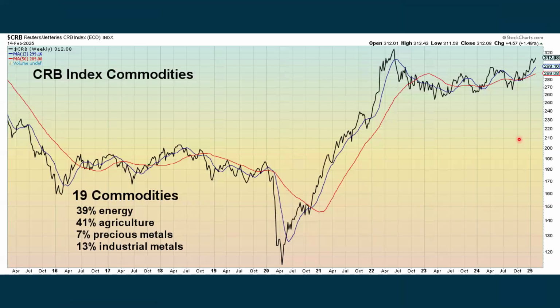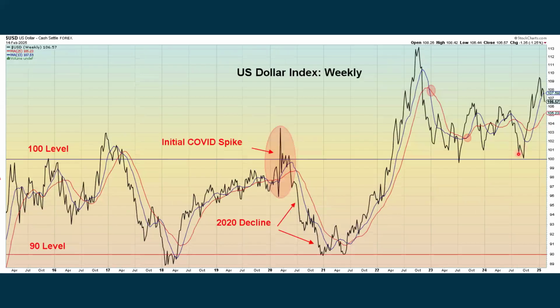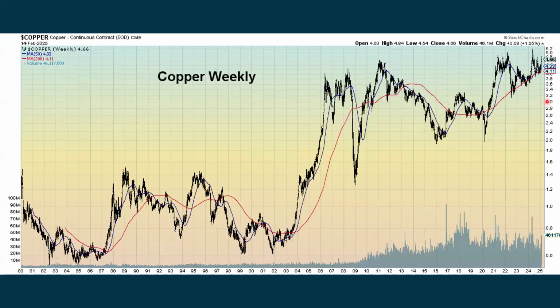Then the CRB index, these are commodities, and this going up is kind of causing some concern with the market now, but it's in a longer-term uptrend. Oil, though, has been staying down around the low 70s. We'll see if there's something geopolitical that happens in the Middle East. We'll see if that spikes up next week. The dollar is still in an uptrend, but it's pulling back and falling underneath its 13-week moving average.